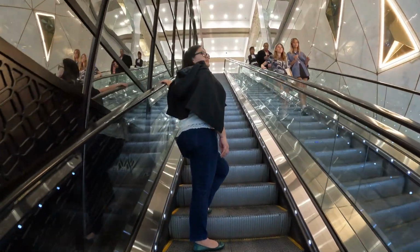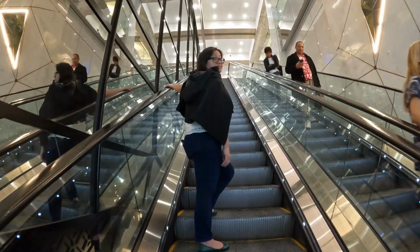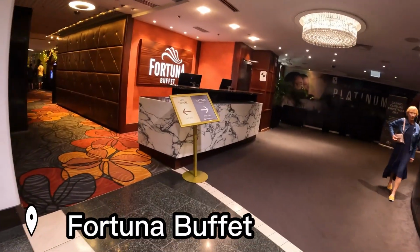It has been a tiring day. What's the best thing to do to end the day? Of course, have a sumptuous dinner buffet.